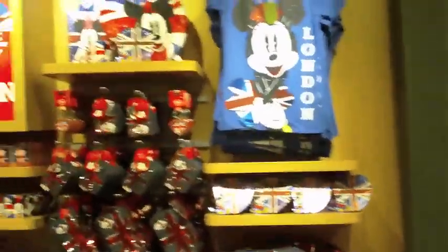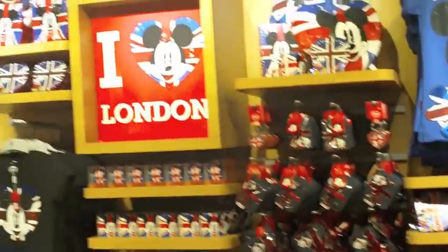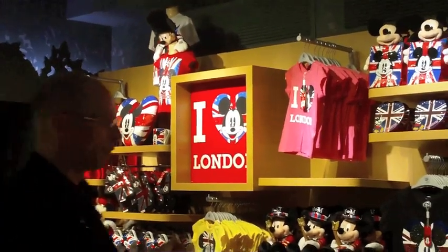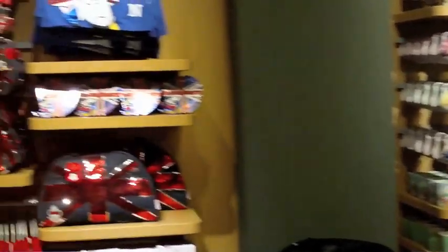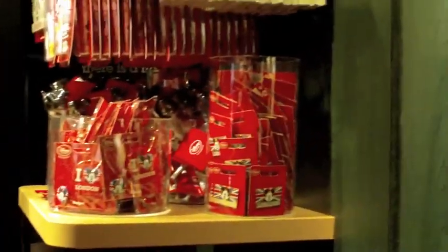Obviously being the centre of London, we get a lot of visitors from other countries and other parts of the UK as well. To celebrate that, we've got our exclusive London range, so souvenirs and just general gifts for people visiting the store. And we've expanded this range as well for this year, especially with the opening of this new store. And there's a lot more souvenirs, and for the Disney pin collectors, this is where you'll find the London pins at the back here.